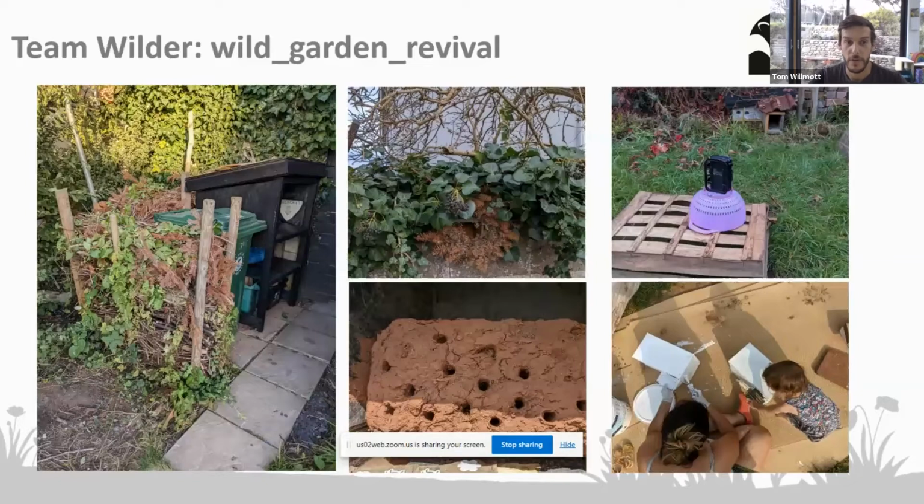So other things we've done as well, on the left-hand side is a dead hedge bin store. We wanted a dead hedge, weren't really sure where to put it, but we also wanted to build a bin store. So we thought, okay, well, we'll combine the two and we'll do a dead hedge bin store. It's been amazing, really, how much material that takes.